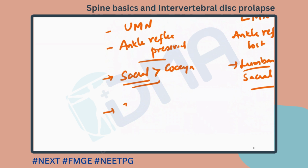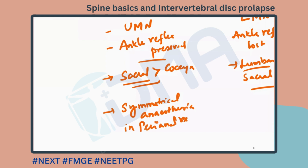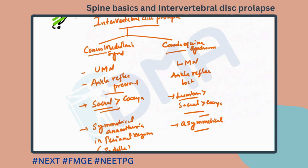This presents with symmetrical anesthesia in the perianal region, which is called saddle anesthesia. Here the anesthesia will be asymmetrical. So these are the differences between conus medullaris syndrome and cauda equina syndrome.